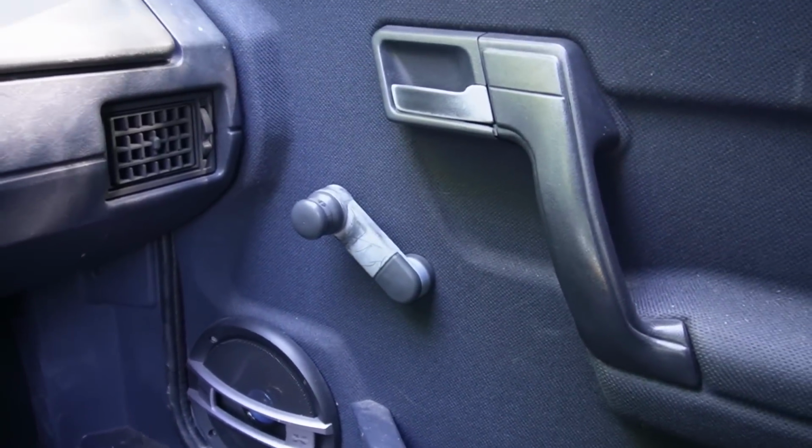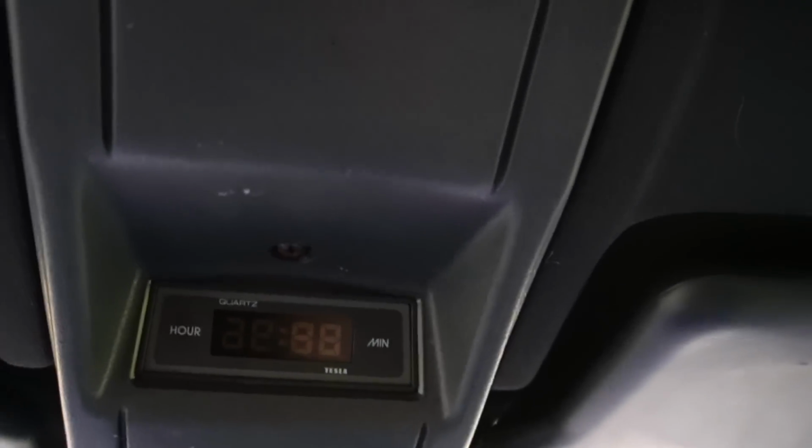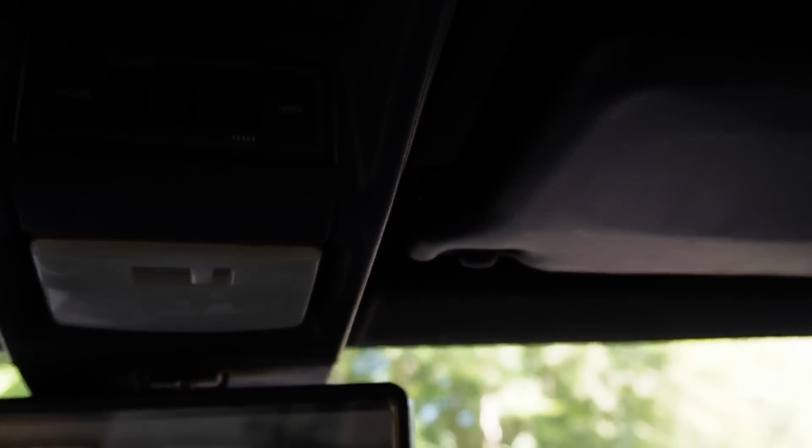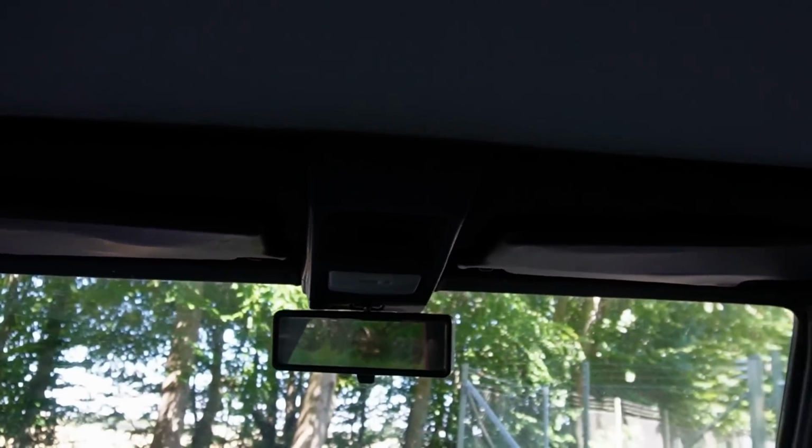Manually winding down windows, and then there is this thing up here, which looks to be taken from a much more expensive car. It feels like they used quite a lot of time in the design department to make this part up here, because that's really nice. I'm just going to try to film it from the back seat. Yeah, it is a bit dark in here, but it's really nice up there for some weird reason.